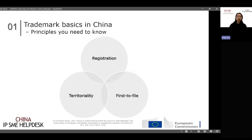So in general, the Chinese trademark system is very similar to the European one. There are a few differences, but not huge. Basically, they protect the same thing: your logo, your brand name, or even the short name of your company name. Whatever is part of your branding strategy, you can consider using a trademark to protect it. Once you register your trademark, you can enjoy the exclusive rights, and whoever copies your trademarks or sells products bearing your trademarks commits trademark infringement.